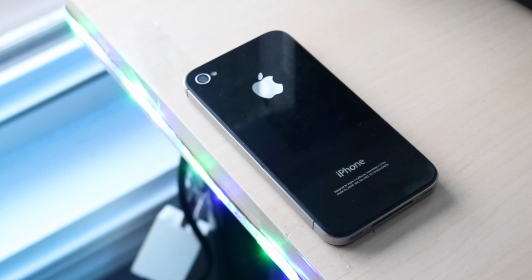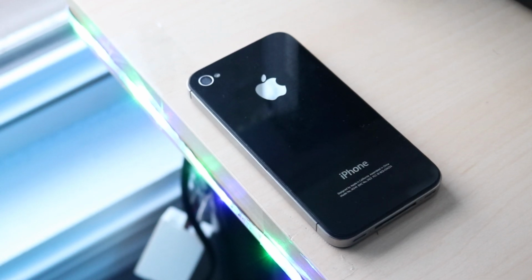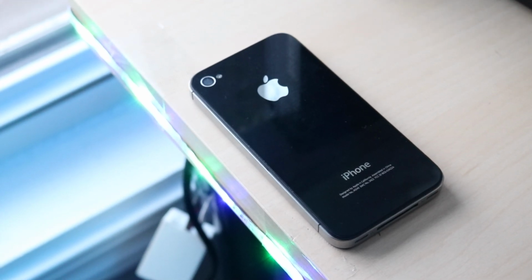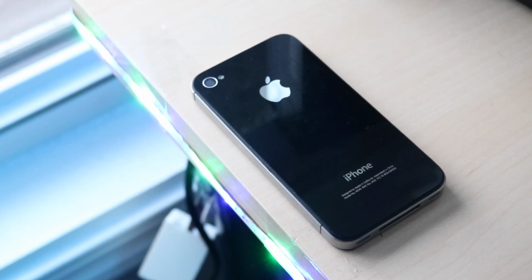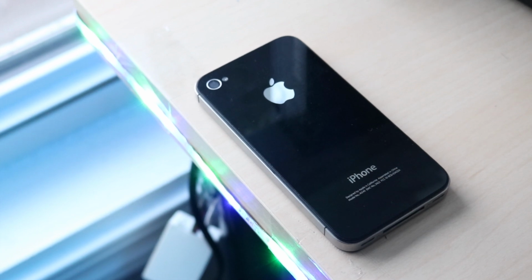So to answer the question, is the iPhone 4 still worth it in 2020? I will say, dude, 100% yes. I would keep it, but not as a main phone at all. If you keep the iPhone 4 as a main phone, do not do that. That's a horrible idea. But definitely have it as a piece of Apple's timeline of them releasing phones, a classic Apple phone.